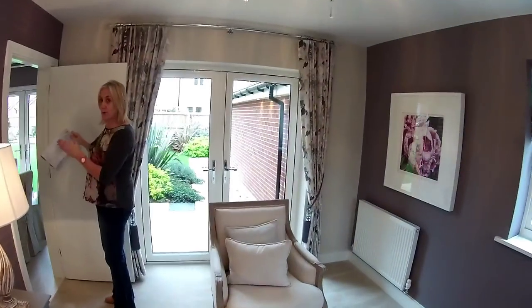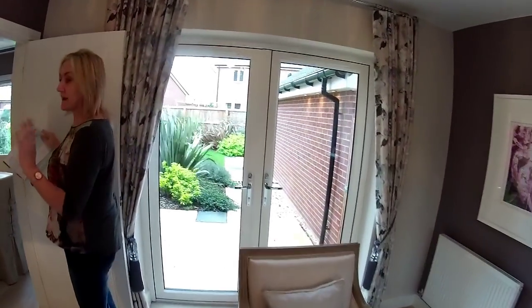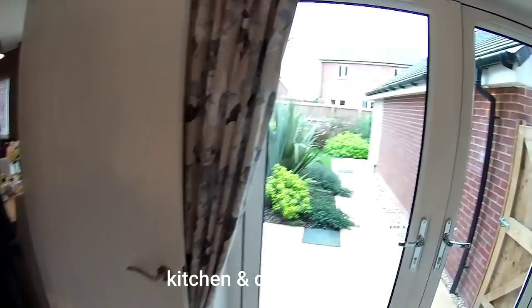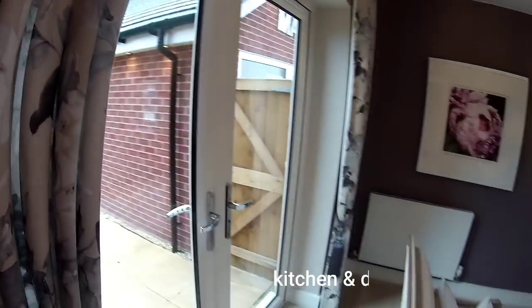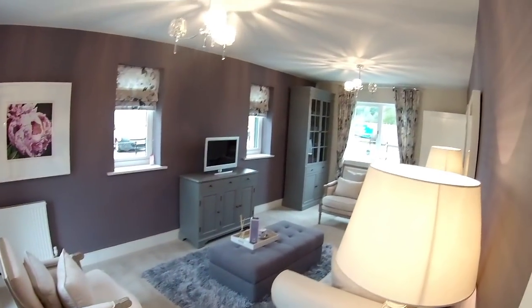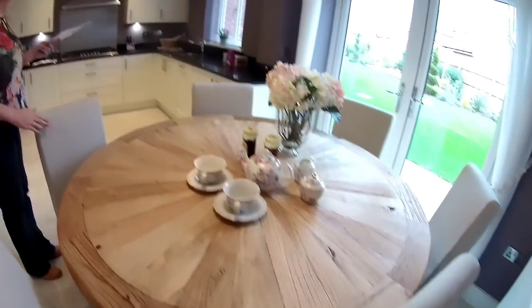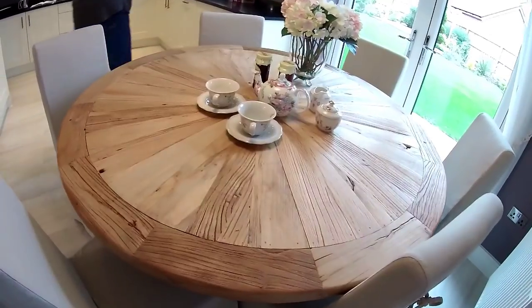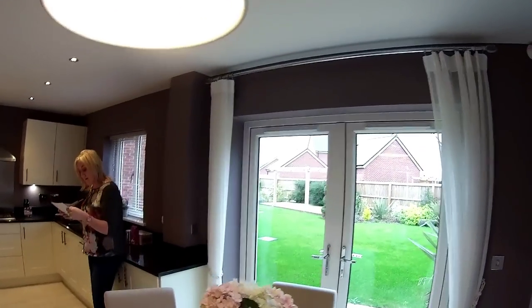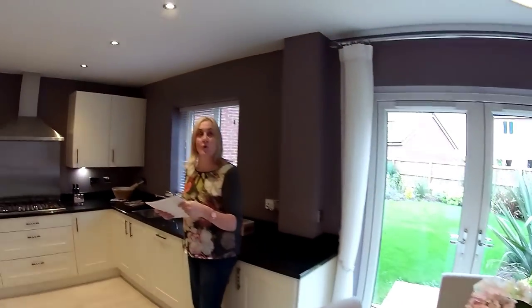We go through into the kitchen and dining, but you can also get to it from the hall. So you can actually do the full circuit with this house. So this is your dining area. Beautiful table. Gosh, that is lovely. Right, let's have a look for some dimensions. Kitchen, dining, 5 metres 5 by 3 metres 4.